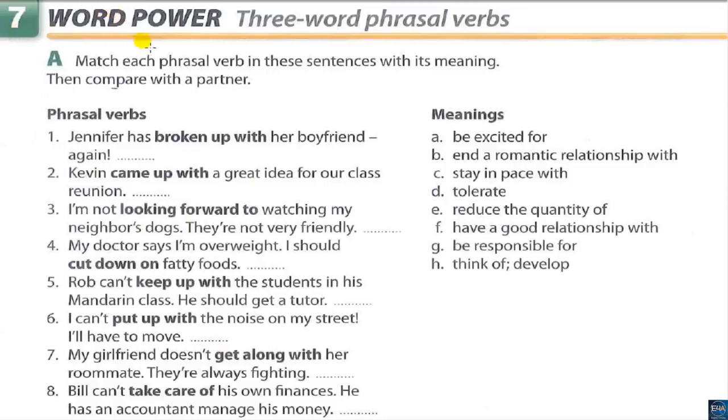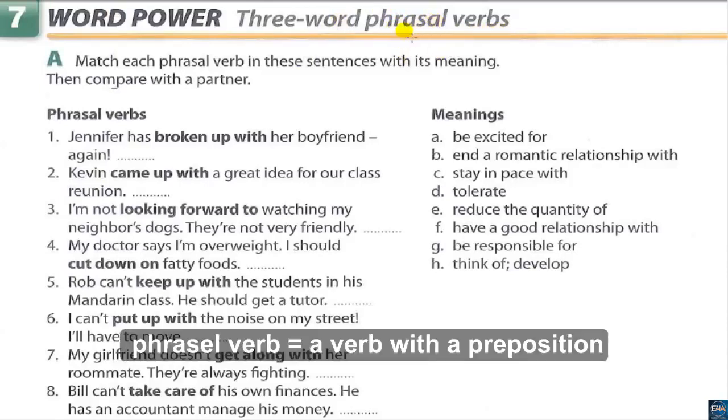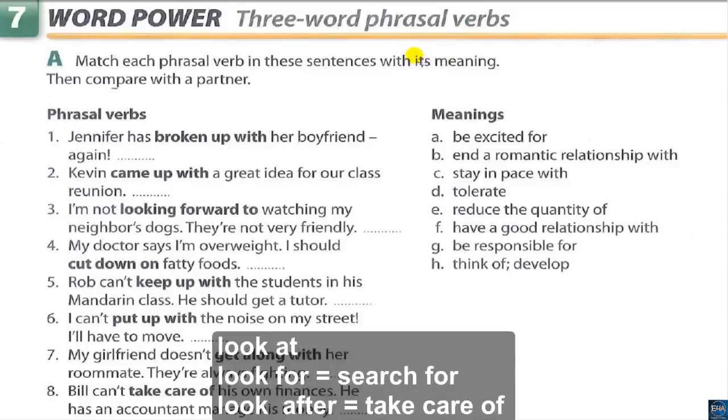Exercise 7. Word power. 3-word phrasal verbs. What's a phrasal verb? A phrasal verb is a verb and a preposition. When we add the preposition to the verb, the meaning changes. For example, look at, you look at something. Look for, search for. Look after, take care of. So here we change the meaning of the verb because we put a preposition.